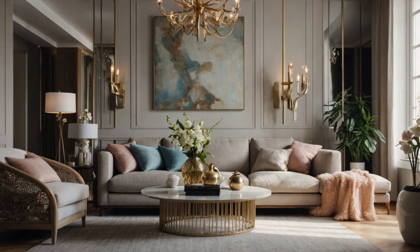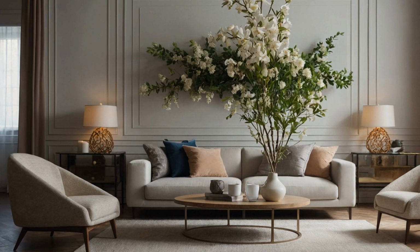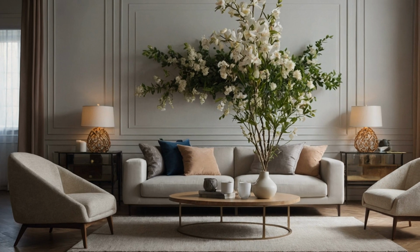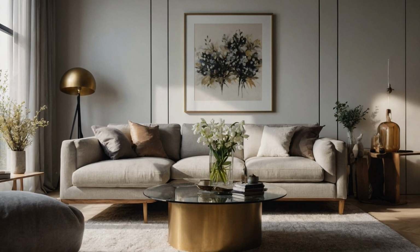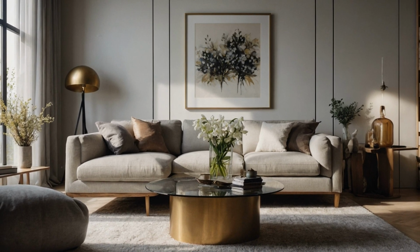Spring is the season of renewal, a time when nature wakes up from its winter slumber and bursts forth with vibrant colors and fresh scents. It's only natural to want to bring some of that invigorating energy into your living space. With a few simple touches, you can transform your home into a haven of springtime bliss.